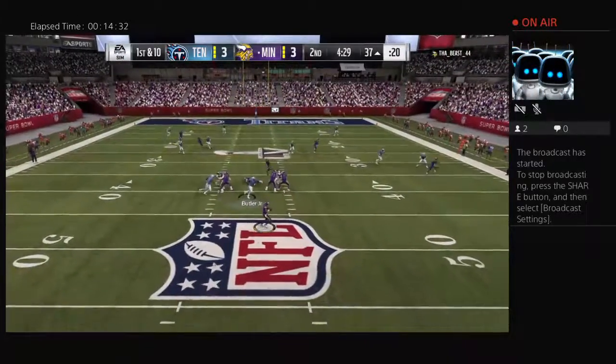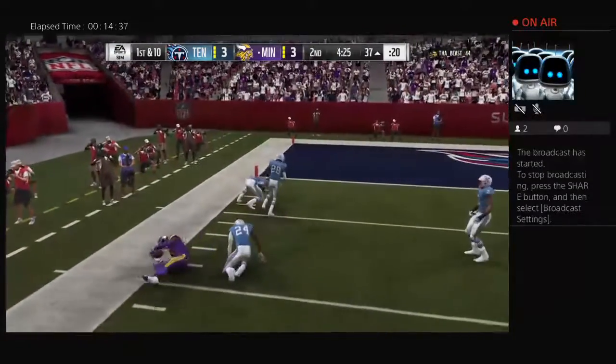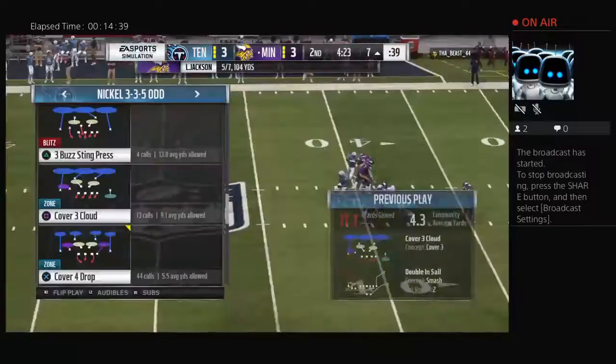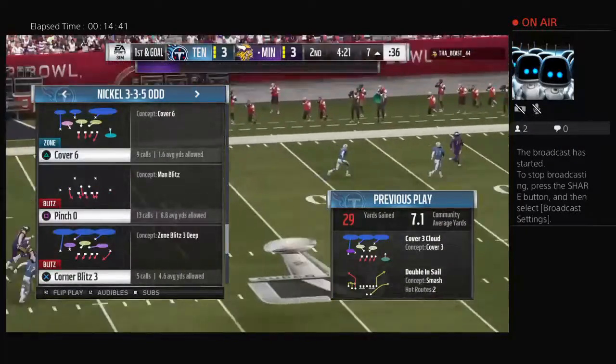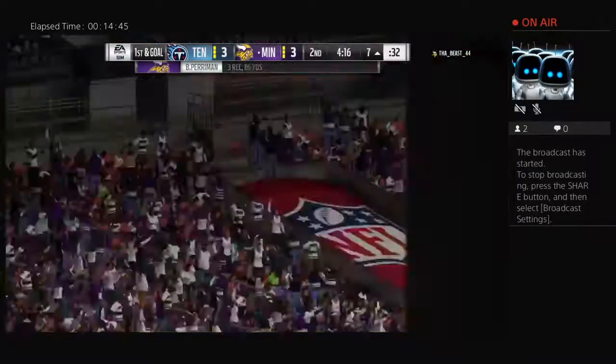On 1st and 10, it's Jackson. That is caught at the 7. And finally, down he goes as they work it inside the 10 to the 7. He got 29 yards that time.